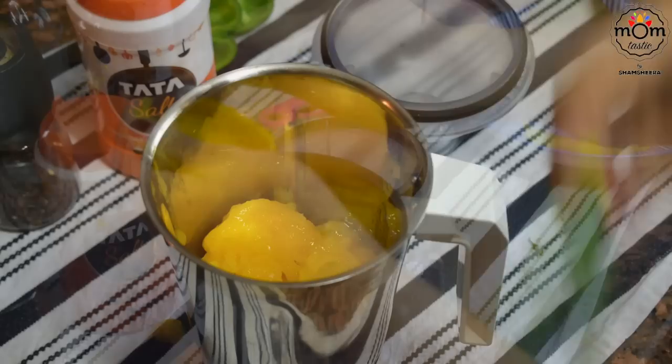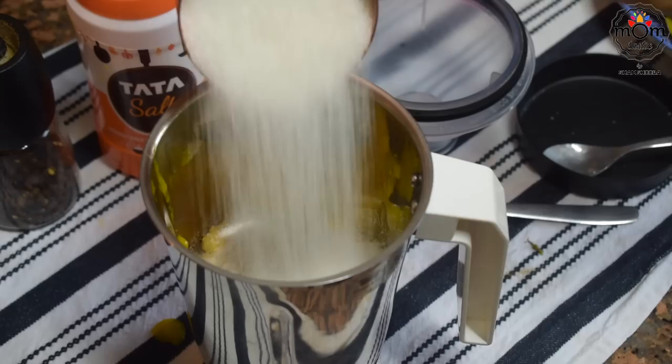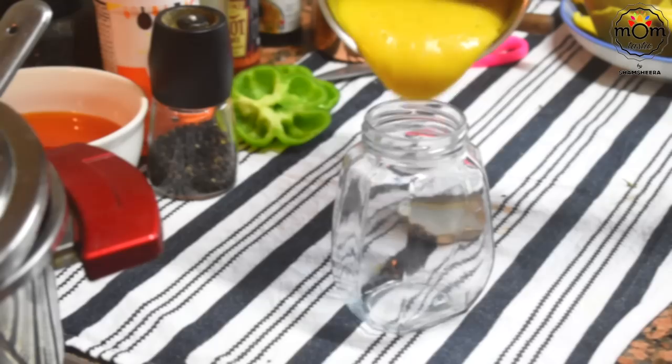To this goes 2 green chilies, 1/2 tablespoon roasted cumin powder, 1/2 tablespoon salt, 1 to 1.5 cup sugar and a small piece of ginger. Blend well to a pulp. Now store this pulp in the fridge and use it as per your need. This remains good for a week in the fridge.